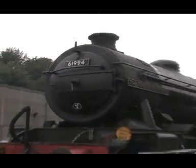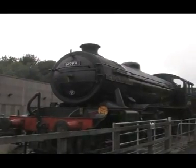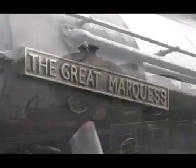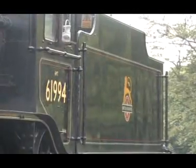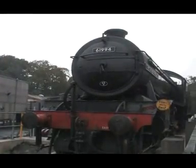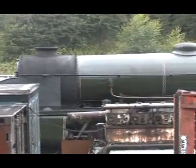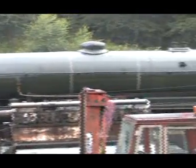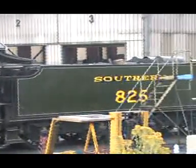Many locos lasted into the era of British Railways, and this is the only surviving example of the former London and North Eastern Railway class K4, named the Great Marquess. Another such surviving class was the S15s, built from 1920 to 1936 for the Southern.